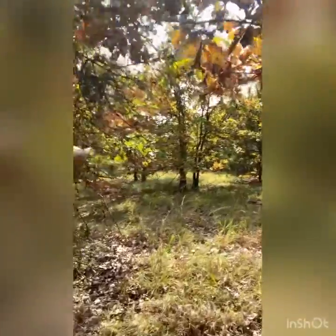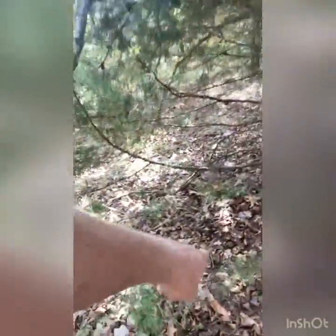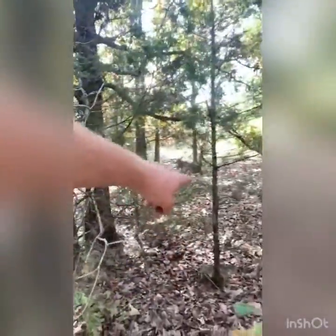I've last year found several beds up in here during the rut, because once you go way back that way and way back that way, a few hundred yards, it's more just like grass with no trees on top, and that's where them does like to bed up. Now here's another bed right there. Not a very big deer. You can see a rub right there.